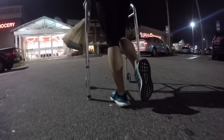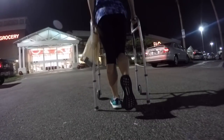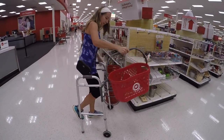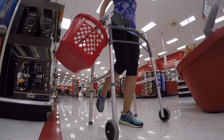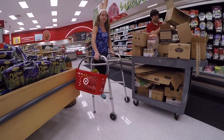It happened to be raining, so that made it a really slippery surface for actually walking to the store, and I really underestimated how hard that would be physically. My wrists and hands started to fatigue really quickly.